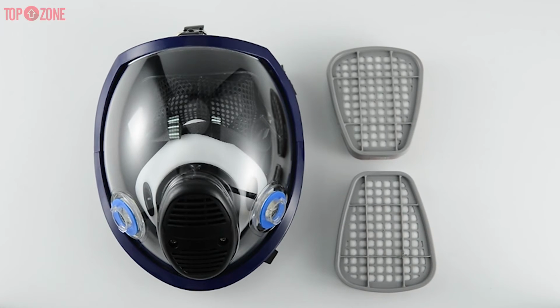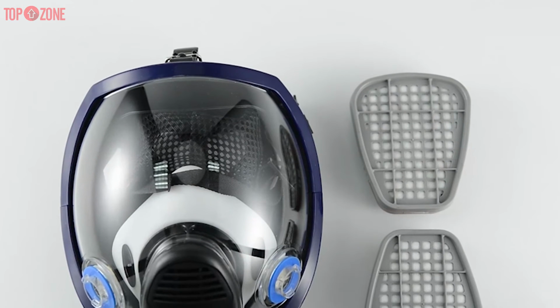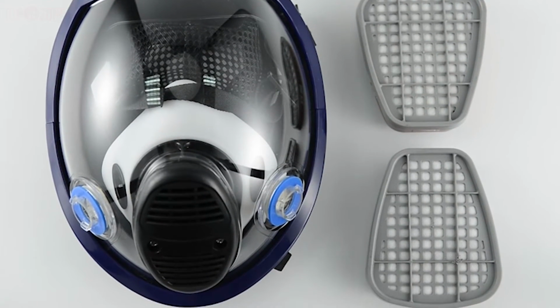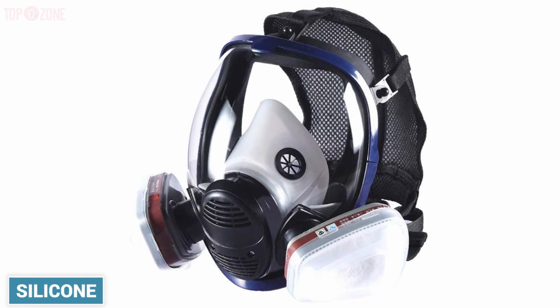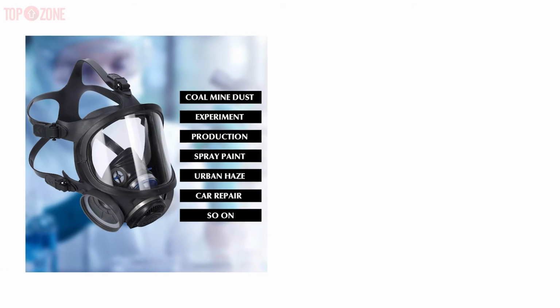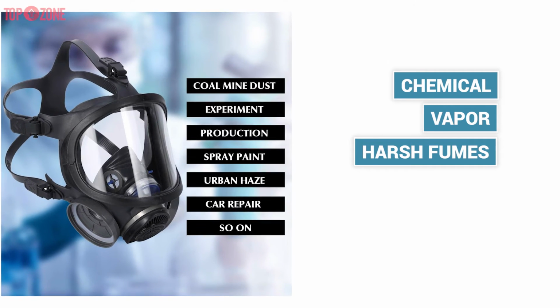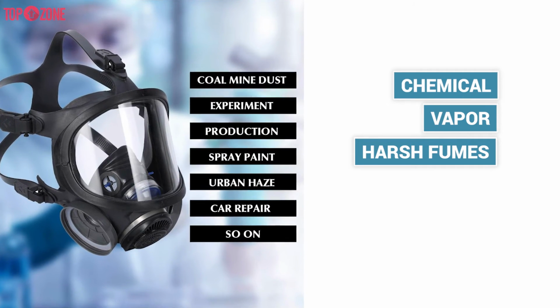The Holulo full face respirator is quite well known in the market, and it is popular for durability and comfortable wear. It's made of high quality silicone. When the time comes to protect yourself from chemical vapor and other harsh fumes, check this model out to see if it's right for you or not.